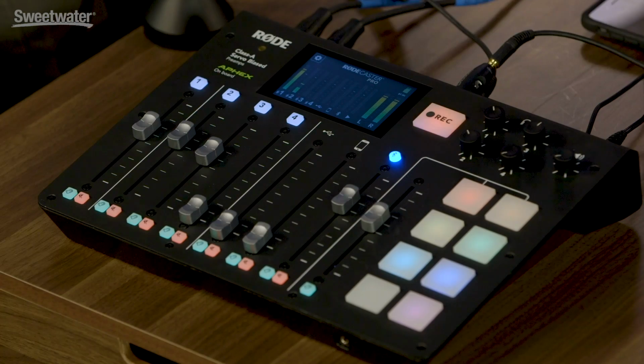We're here to talk about the RodeCaster Pro, which is a feat in podcasting. It's pretty awesome. It's really easy to use, sounds great, and has a lot of really cool features that I think you'll like.